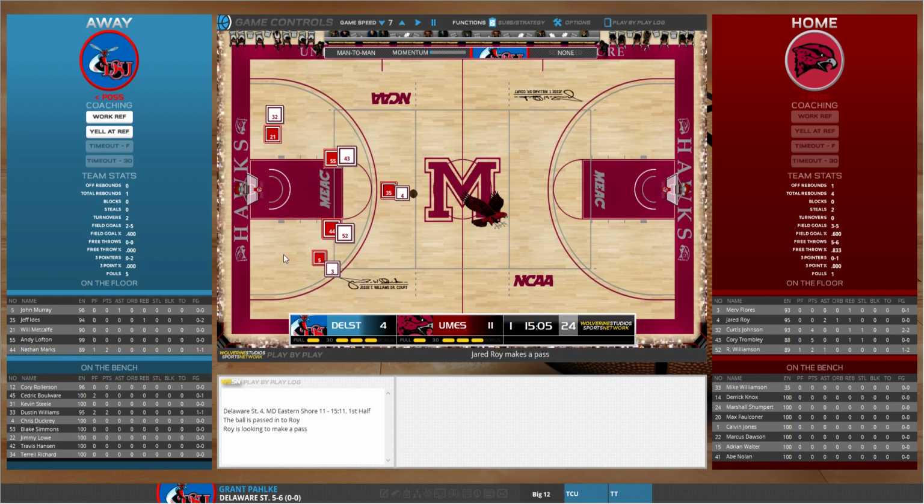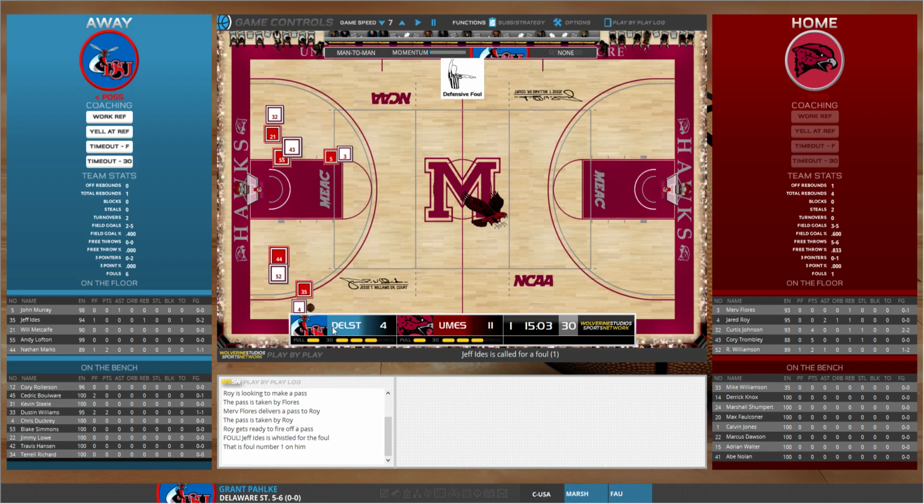Ball's inbound to Roy. Roy takes it to the top of the key. He passes to Flores on the left wing. Flores passes to Roy in the left corner. And Ides is called for an off-ball foul. It's now 5. That's now 6 fouls on Delaware State. Non-shooting foul. 1 more, and they should be in the bonus, I believe. Maryland Eastern Shore retains possession.